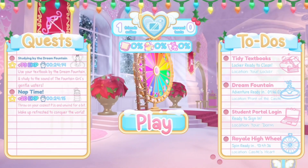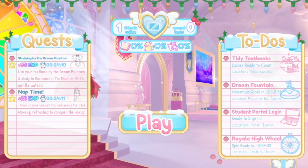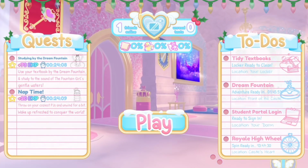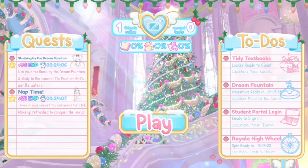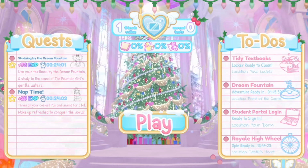We also got a new opening screen. It shows your quests, it shows your needs and your to-dos. I really like this. I think it's better than what we had before. I feel like the arrival screen was really weird before. We're in a whole different realm, but I'm guessing this is going to be the new main realm.